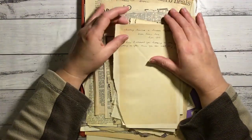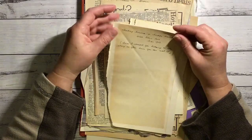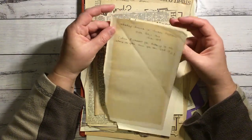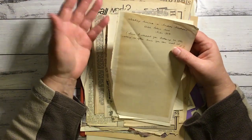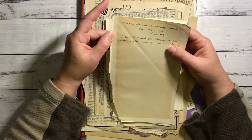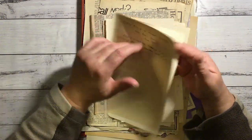A lot of the time now, there are books that I don't want the whole book, so I will just take a few of the bits. If it's a real rubbishy book or something, I'll just take the bits that I like, because obviously I have a lot of books here, so I've got to be a bit more careful. So this has some beautiful writing from 1949 that I liked.